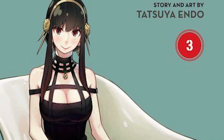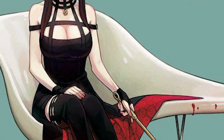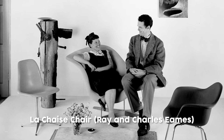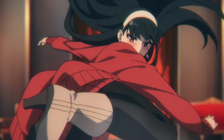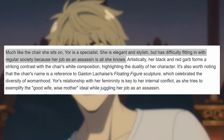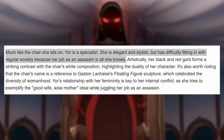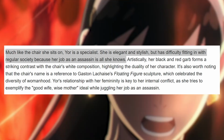And we have Yor's beautiful Le Chase chair, which is a very specific, specialized type of chair that won awards for its striking, stunning design, but not for its practical use. But since it's such a specialized and technicalized design, it matches Yor's apt assassination skills pretty perfectly, especially since it was known for its striking design, which matches Yor's favorite pastime of striking down her victims. Morrissey, in the article that I mentioned earlier, explains it best. They say that much like the chair she sits on, Yor is a specialist. She is elegant and stylish, but has difficulty fitting in with regular society because her job as an assassin is all she knows.